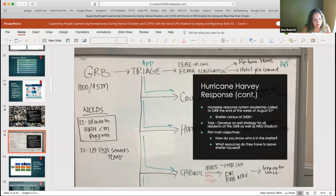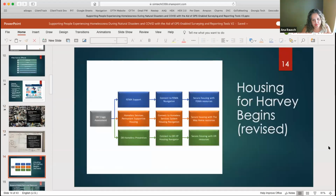Working so well. This is a better revised version of that strategy. This disaster triage assessment we'll talk a little bit more about. It involved the mobile app that Matt is going to describe, but we wouldn't have been able to do it without that mobile technology because there were so many people in that shelter and our current HMIS system just wasn't going to work.